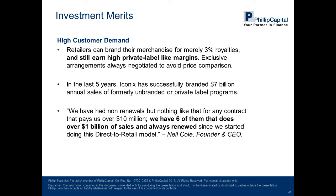Customer demand is very good. Retailers can brand their merchandise. All they need to do is pay Iconix a 3% royalty. Because they are in charge of sourcing, merchandising, warehousing, and inventory, they get to earn very high private label like margins. You can think of it as retailers hiring Iconix as an advertising firm to help license out its brands, whereas the retailers take charge of everything else.